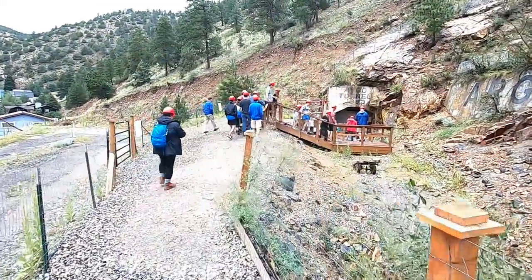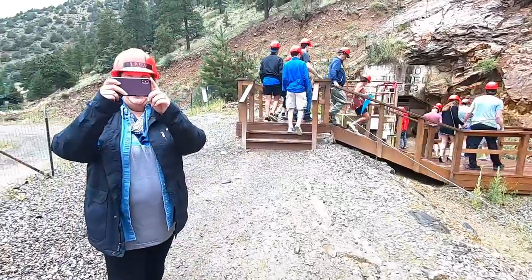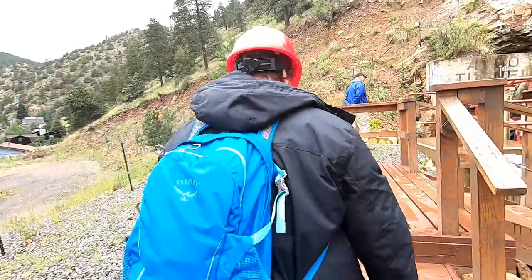All right, well, it looks like we do get to go into the tunnel. Look how cute you are with your hair on. They haven't seen me with my hard hat on. Styling. How do I look? You look great. You make everything look great.